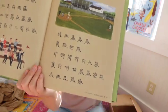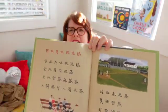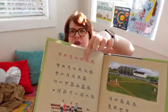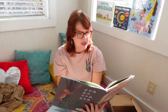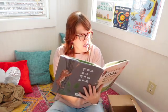So for example, this one is the song Take Me Out to the Ball Game. So here's the illustrations. And if you look closely at the calligraphy, you can decode the words. Take me out to the ball game. Take me out to the ballpark. Take me, yeah, you get the idea.